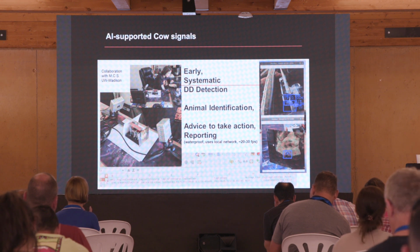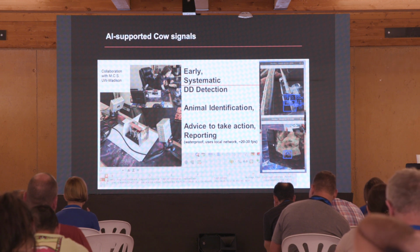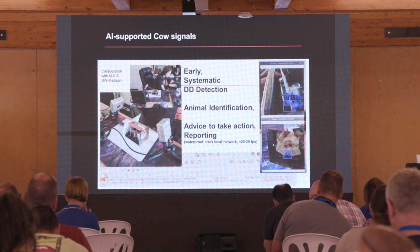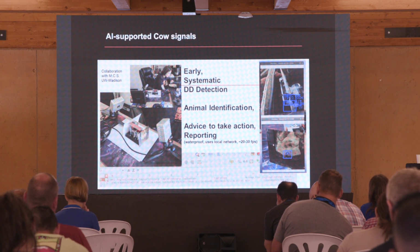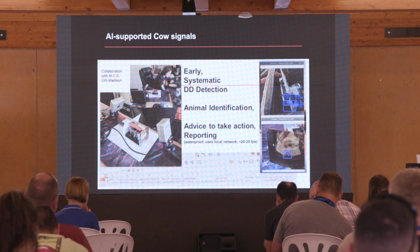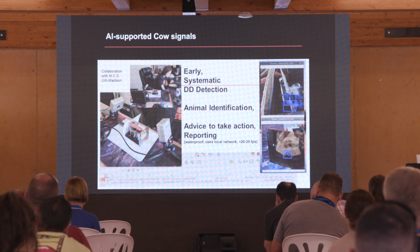And if you are within the realm of 20 to 30 frames per second speed of the real-time detection of DD, you're already happy. We do the detection today at 36 and up to 500 frames per second, which is actually overkill. And you can see these blue boxes in the lower right and the upper right-hand side corner of the slide are the detections that are successful on the feet in the lower right, and on the ear tags being read for animal identification in the upper right. So this is all working together and written out into treatment lists using these stationary waterproof cameras.